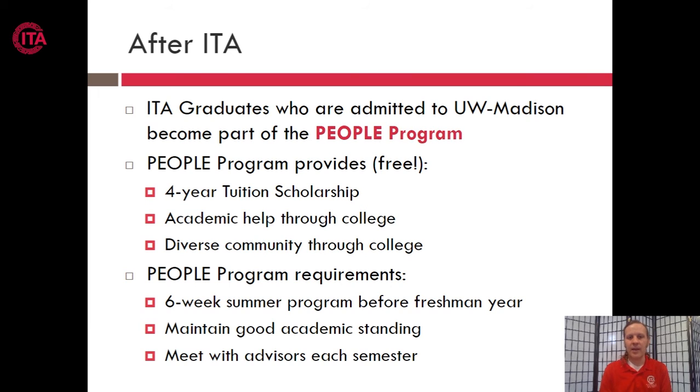The People program requirements: the summer before your freshman year, there's a 6-week summer program that's pretty intensive and on campus. You have to maintain a good academic standing throughout college as well. And each semester you must meet with your advisor through the People program. All those things are not just commitments and requirements, but also we know after many years of doing this, both the People program and ITA, that this is what makes you a successful you, and you define success yourself, and that's why there's not just something we can hand you, say, do this. You have to have these interactions in this community and those regular meetings with your advisors and with us. That's why we need to see you.